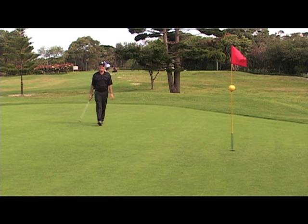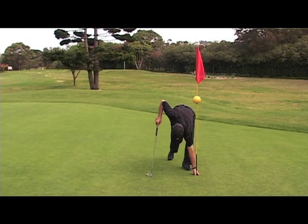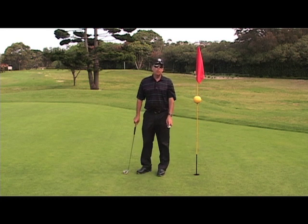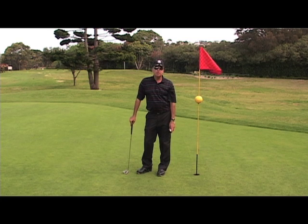Yes! Well, I was happy with birdie there. That's how you play the sixth hole at Woollahra Golf Course. Let's move on.